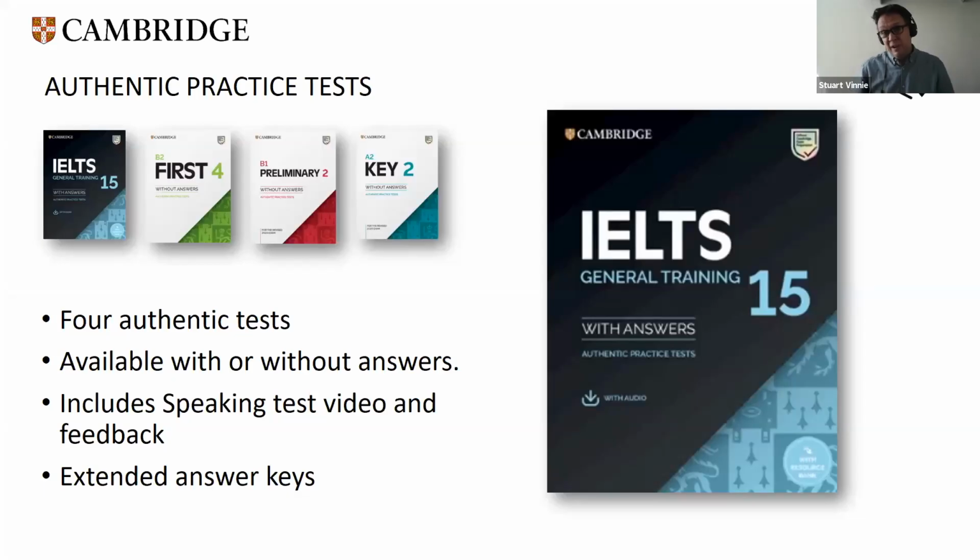The first one to flag here is our authentic practice tests. We have volumes of these for all of our Cambridge English qualifications and IELTS, as you can see on the screen. If you're not familiar with these, they all contain 4 authentic tests. They are available in classroom editions without answers or more self-study versions with answers. They include speaking test videos, feedback on those videos, answer keys that help to guide students towards some of the correct ways of answering the questions and so on. I'm sure many of you are familiar with these. These seem like a natural place to begin with our tests, and, Jenny, over to you.